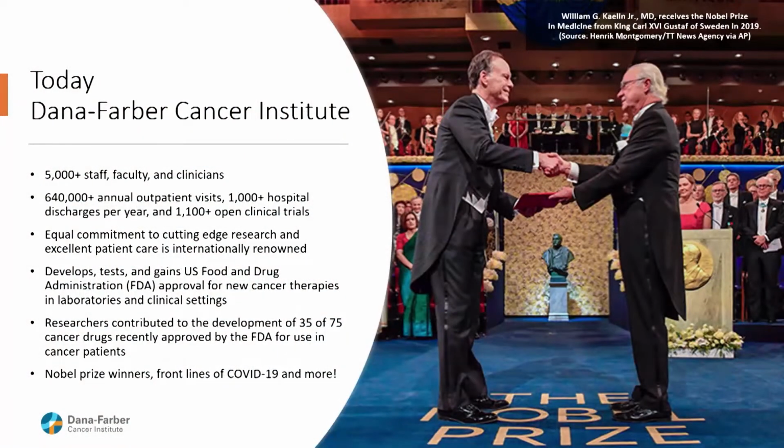We've had Nobel Prize winners as recently as last year, and we're on the front lines of the fight with COVID-19. In fact, there was a recent innovation at Dana-Farber where a sterilization lab was converted to sterilize the shortage of personal protective equipment that people had in the area. So Dana-Farber stepped up and was able to help right on the front lines of COVID-19.